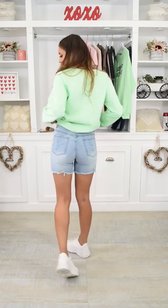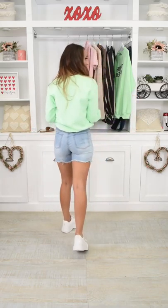And for bottoms, I'm wearing the Little Too Late shorts in medium wash for $37. Love these. They give you a lot of length, so these are really good shorts if you don't like the classic cut-off booty short situation. These are a really great option. You have a pretty long inseam. I'm not 100% sure what exactly, but I am 5'8". This is where they're hitting me, so they're nice and appropriate. These are great for a family outing.